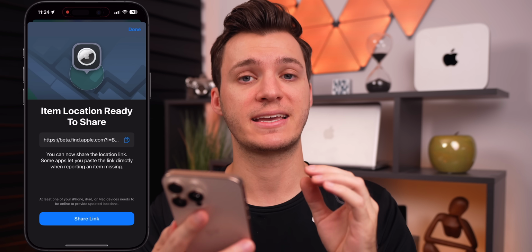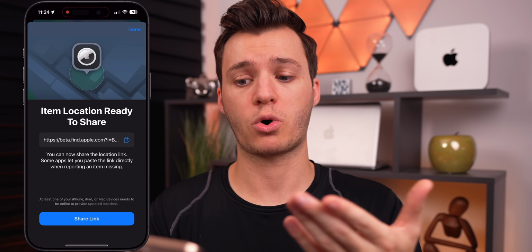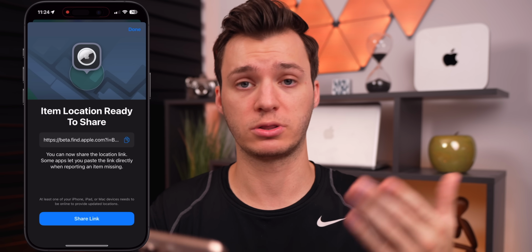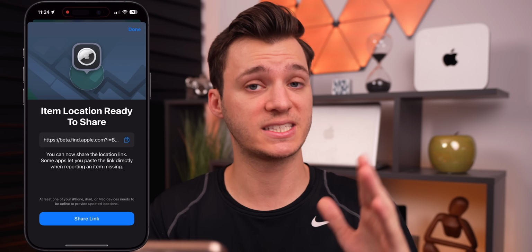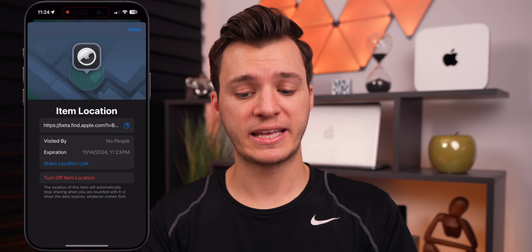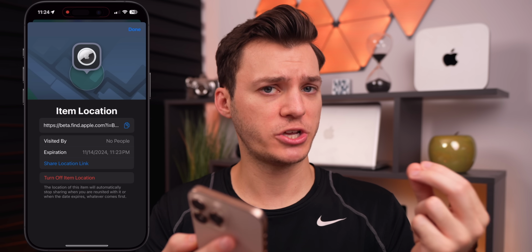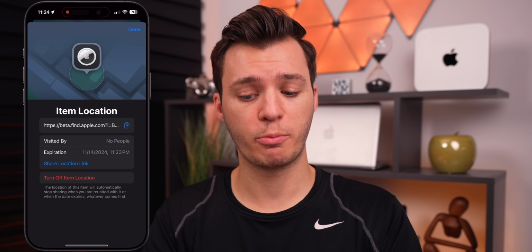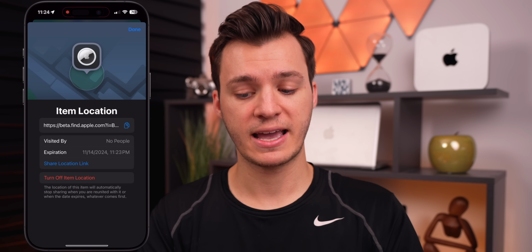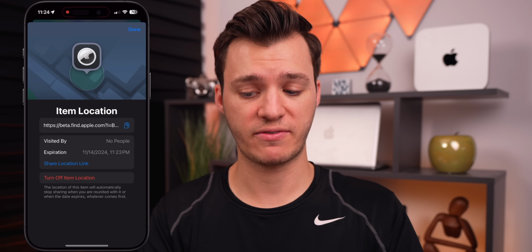And that is huge, especially if you're not in the vicinity of where your stolen goods, in this case, or lost goods are. So this is great, especially for airlines. And what's interesting is that once you share the link, you will be able to see how many people have visited that link. It doesn't show you exactly who it is, but it will show you how many have visited that link. And you could also turn this off if you want, and it will auto expire after 7 days.